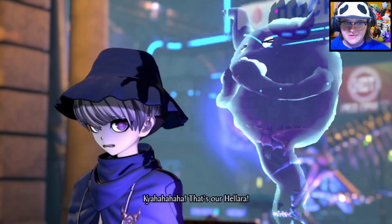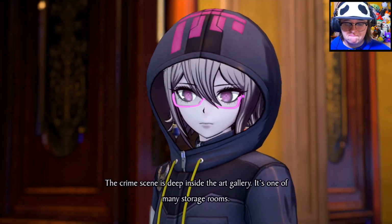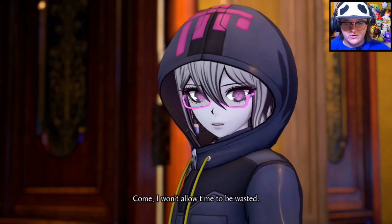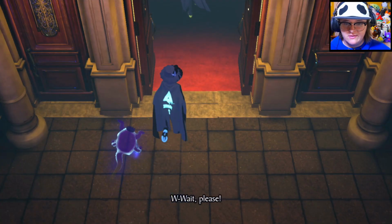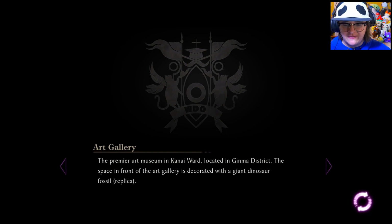That's our Halara. The crime scene is deep inside the art gallery. It's one of many storage rooms. But yeah, a storage room. I won't allow time to be wasted. Wait, please. But yeah, why an art gallery of all places? Every other place seemed to be secluded in some way. An art gallery seems like a bad place for one to happen.